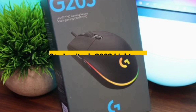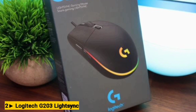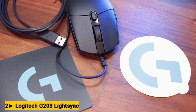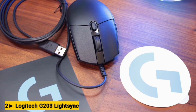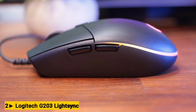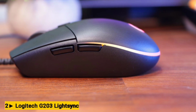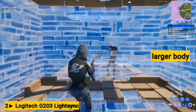Want to avoid breaking the bank? We'd recommend the Logitech G203 Lightsync. As well as being aggressively affordable, it's the best gaming mouse for those on a budget, balancing a decent feature set with that low cost. In fact, its competition generally only comes from the Razer Viper Mini and the Razer DeathAdder V2 Mini. The Logitech G203 Lightsync, however, is cheaper than the DeathAdder V2 Mini and offers a larger body than the Viper Mini, which will satisfy a wider range of grip types.